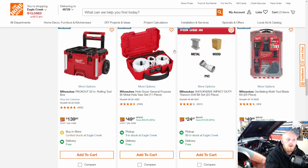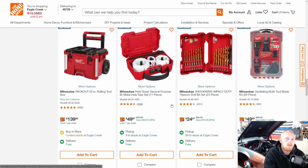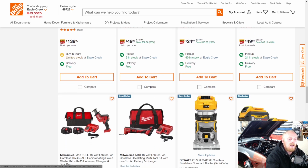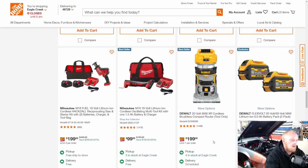And obviously you're always going to see, especially in stores, those bit sets and drill bit sets and accessory sets and all of that. Those are going to be on sale like crazy all over the place. So definitely keep your eye out for those if you're in need of any replacing.